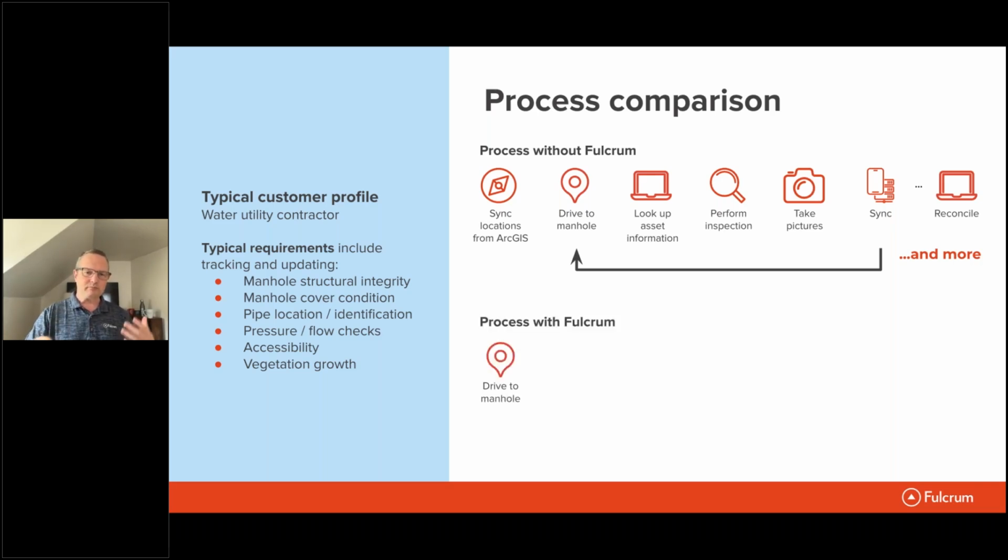With Fulcrum, you drive to the manhole, the location information is already there, the asset information is already there, the ability to take pictures and stuff is already there. All you need to do is perform the inspection. So there's no dedicated step to take pictures and reconcile them, for example. They're just part of the record of your inspection. And then you drive to the next manhole. That's all there is to it.